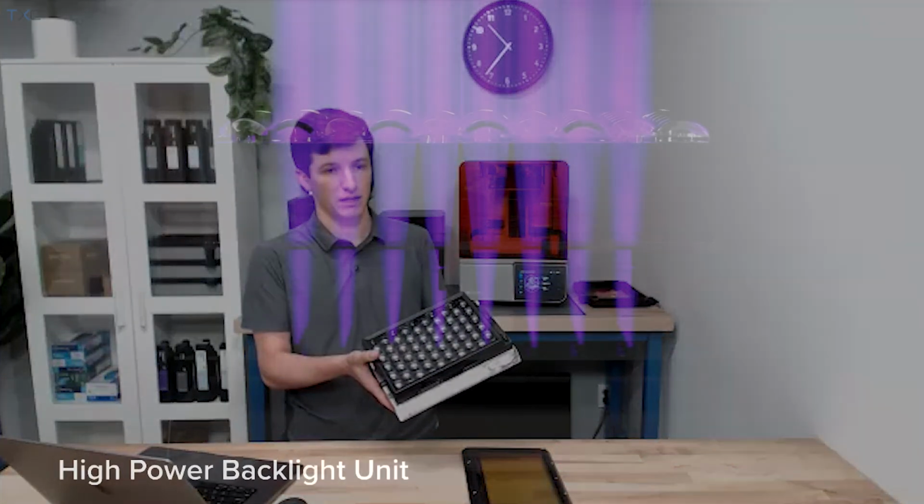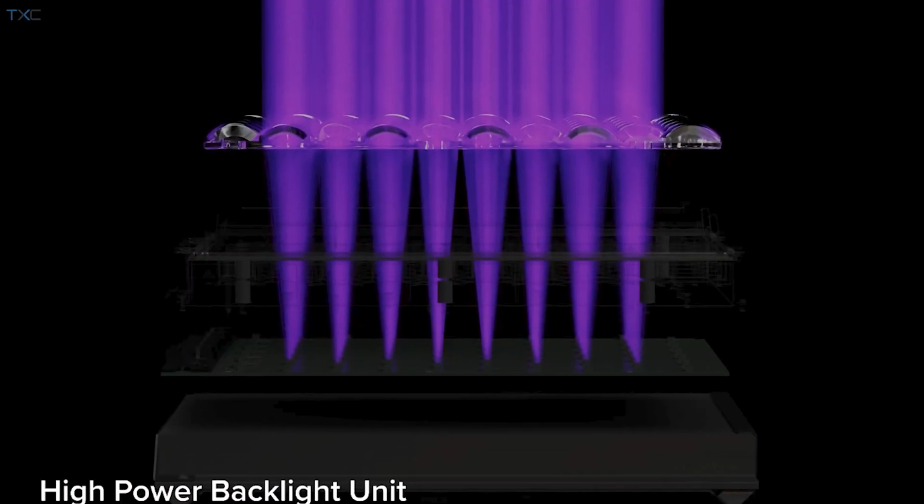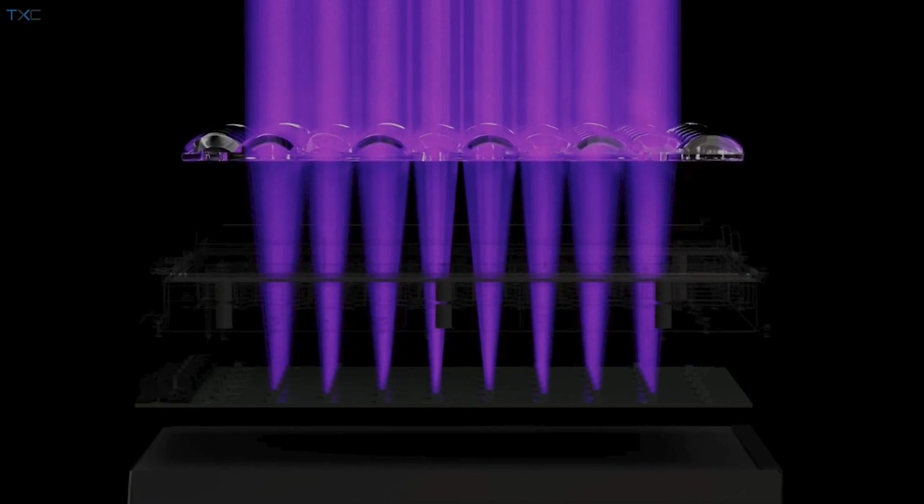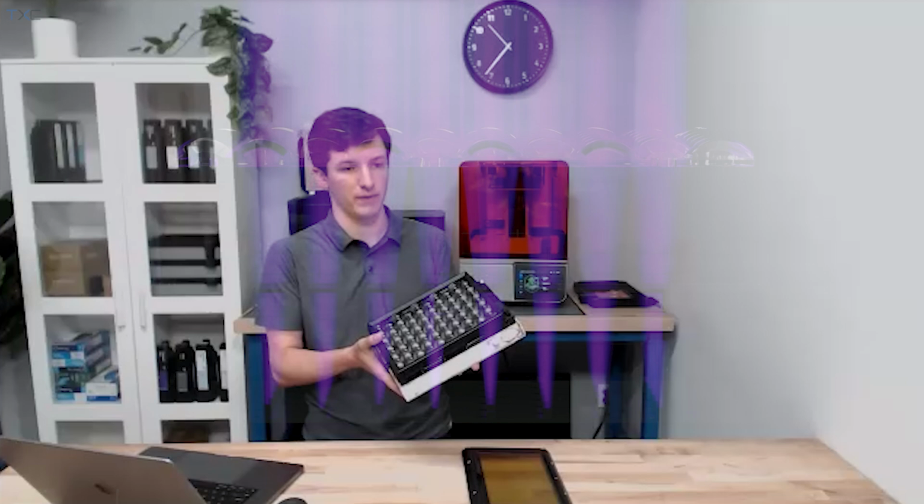But at the bottom of the printer, we have our backlight unit. And this is a super high-powered collimated light source. It's an LED array with a collimating lens on top that generates really consistent, uniform light at high power to the print plane. This allows you to cure resin very quickly, to print very quickly.